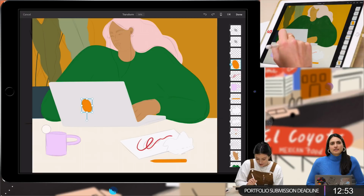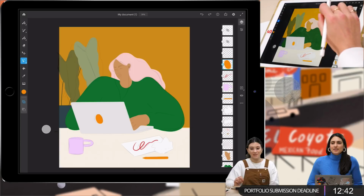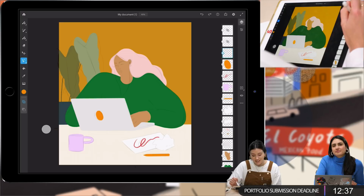Nora's asking if you'll animate steam coming out of the mug. I wasn't thinking that, but I think that's a really great idea. So she's like this, and then the steam is coming out. Yeah, I love that. Thank you for the idea, Nora.